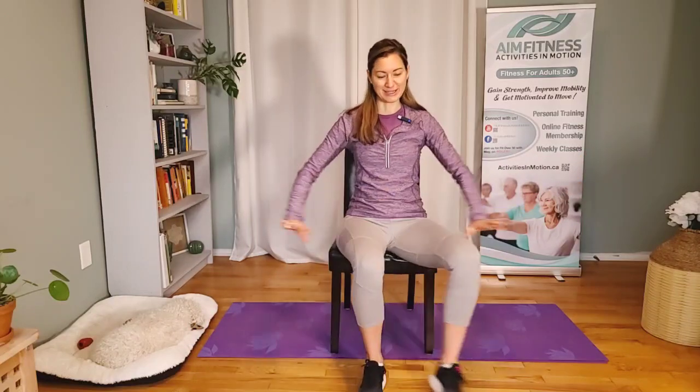Of course, you can continue right here, one foot at a time, but I encourage you to try to do both arms and legs out and in together. Now this one will also help to get your heart rate up. This one is called the jumping jack tap. You can just imagine doing this standing, a lot easier sitting.